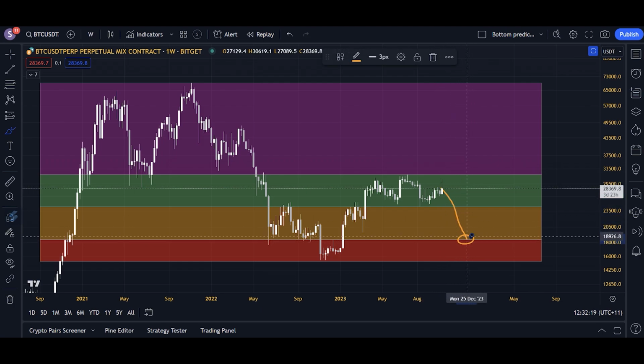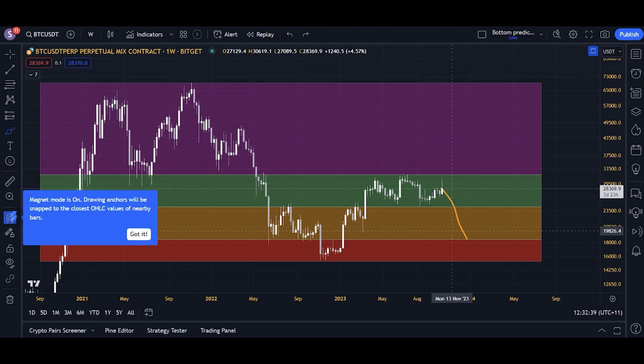Now, if that was to occur, that actually wouldn't be the end of the 4-year cycle theory. It wouldn't really be the end of the world. It would be a very, very, very significant setback. But technically speaking, it is possible within the bounds of the 4-year cycle, within the bounds of Bitcoin's regular market cycle. It would just be a massive setback. So that's a threat. That's a big threat.